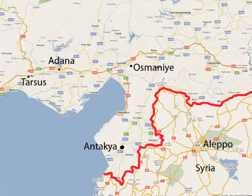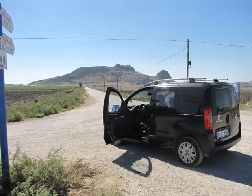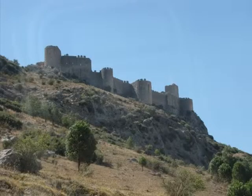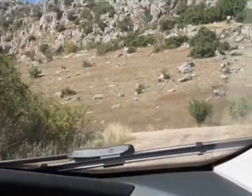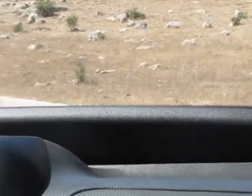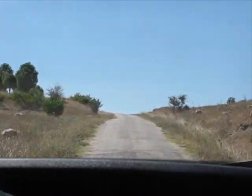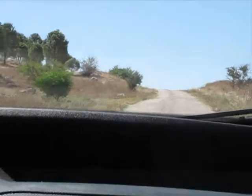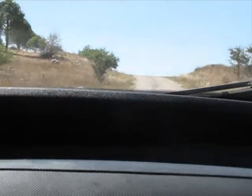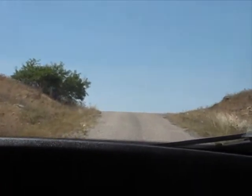After checking out of the hotel, we decided to head to Yilankale, also known as Snake Castle. This is us going up to Snake Castle. With a snake sort of road too, I think. Very snaky. Try driving it. Hope we don't meet anyone. Nobody here anyway, except us. Looks like we're the only ones interested today. Mind you, it is Sunday, and this is not a tourist destination.